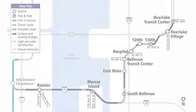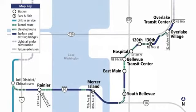Welcome to Eastlink. This animation shows Eastlink light rail and how it relates to the surrounding environment in Bellevue and Redmond.